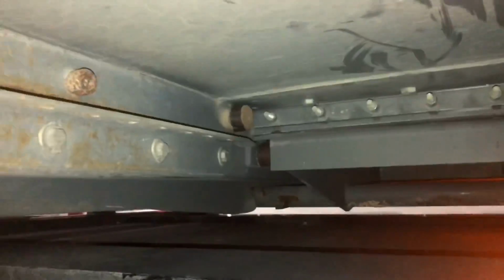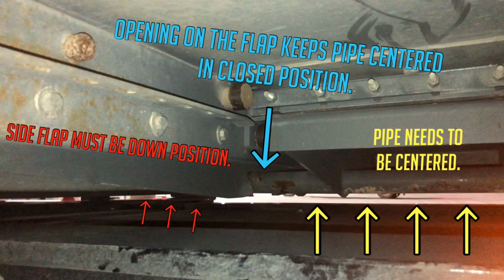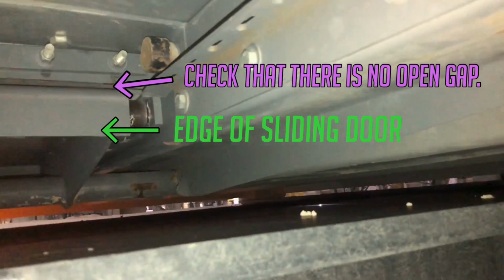Get loaded. Gotta make sure that the box is closed. Both flaps are down. Oh, we're good there.